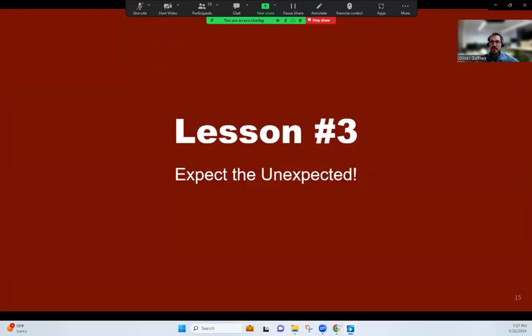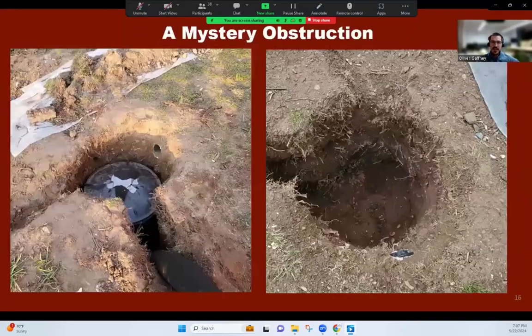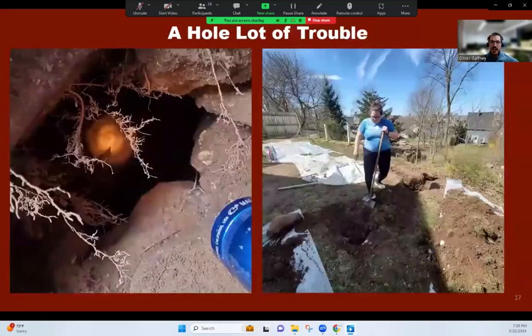Lesson number three, expect the unexpected. In the course of putting in this dry well, I was testing all the fittings, trying to make sure everything went together, and I was just a few inches too high to make everything work. And as try as I might, I couldn't dig any deeper, and I was hitting something hard, and it didn't want to budge. So I jumped into this hole and put my shovel in the ground and started working at the obstruction to see what it might be.